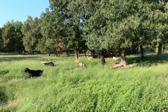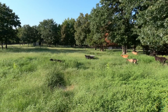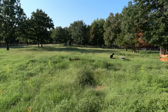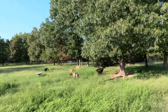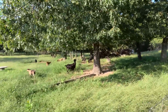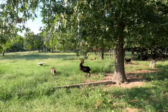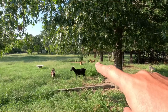They're going to town on the trees, even the live trees. Look at this. They absolutely love it. It's like a treat for them. The smart ones are getting the green leaves off the trees. Look at this. She's not no dummy. She's a smart goat. Look at her. They've been waiting for this. Then you got that one right there. Look at her mouth.